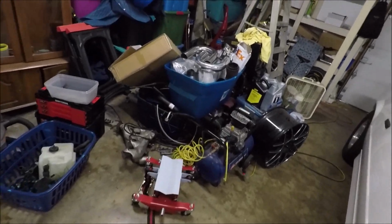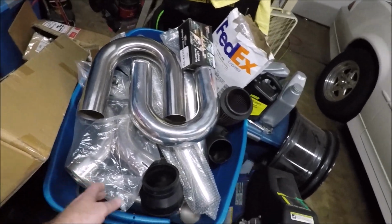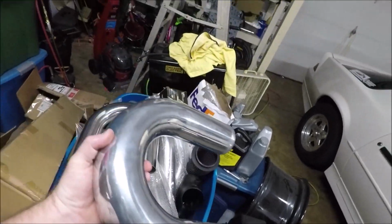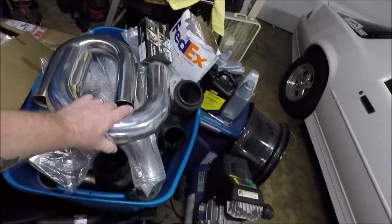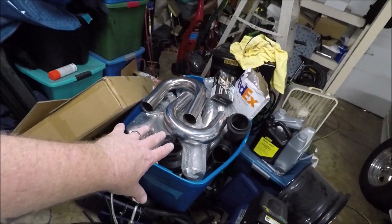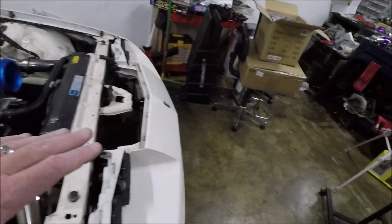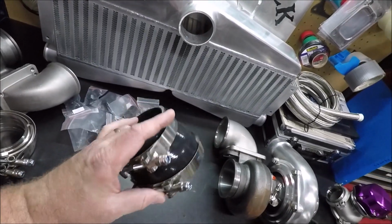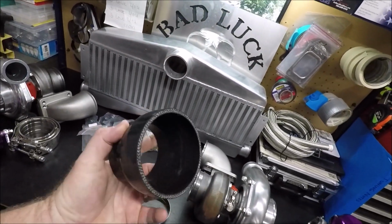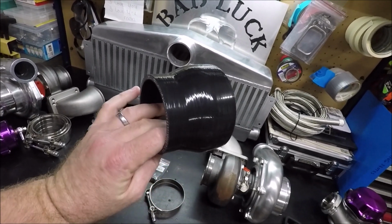There's not going to be links for that because I have this entire thing over here from where we've built other setups, and I've got tons of aluminum bends. I've got these U-bends. I got 90s. I got all kinds of stuff left over from previous builds that you've seen me do, so I'm not having to order any of that. The one thing I did order, though, is this guy right here. This is a 3-inch to 3 3/4 inch, or 3.75 inch coupler.